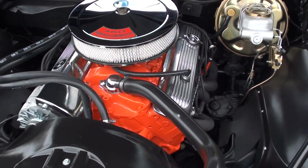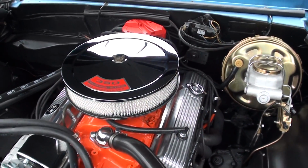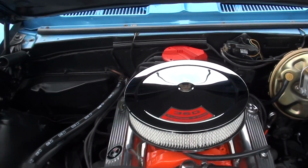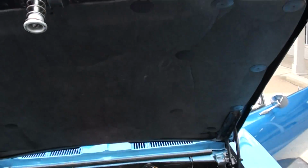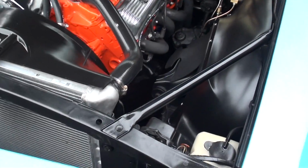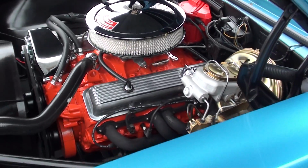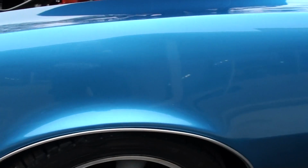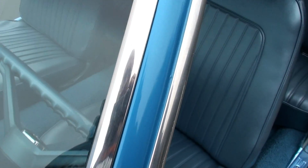Fresh 350, guys. I mean, you can see that thing is brand new. Quadrajet 4-barrel, stock intake, does have a set of headers on it. 4-speed manual trans, HEI distributor, chrome air cleaner, finned aluminum valve covers. Again, power front disc brakes. Aluminum radiator with a shroud. Car's detailed up real nice underneath the hood. Just a little wax there, guys. You guys hit a little spray wax and they missed a little.